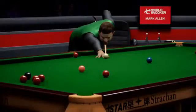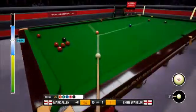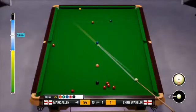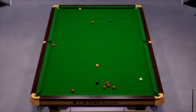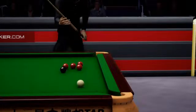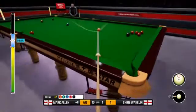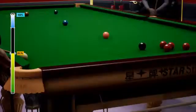He's playing for the right corner here. 26. Long pot, right up his street. He's really on fire here. 31. He's left that a little bit more tricky than he would have liked. 32. He'll play this with plenty of power.